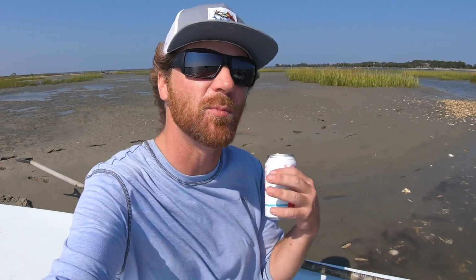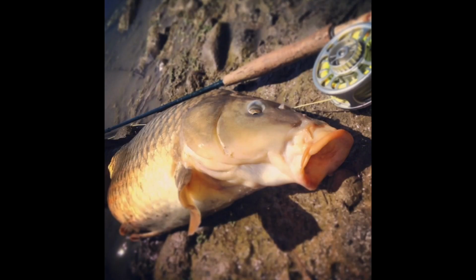Okay, so what fly should you use for redfish? I think the most important thing to realize is that the fly pattern itself doesn't matter so much. It's more about the characteristics of the fly and how you fish it. Redfish are like carp. Oh my God, who's tired of that comparison? If you can get a fly in front of their face without scaring them, they're probably gonna eat it.